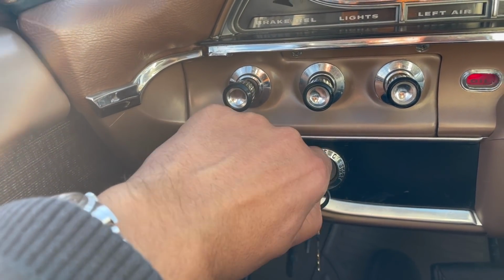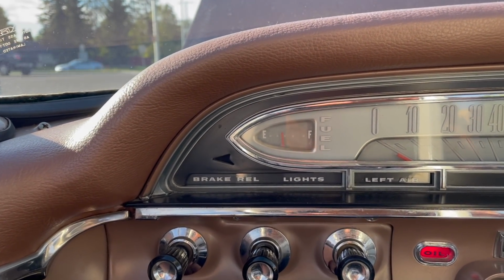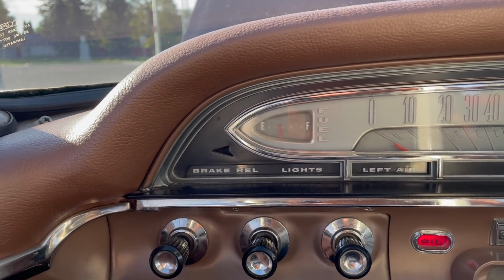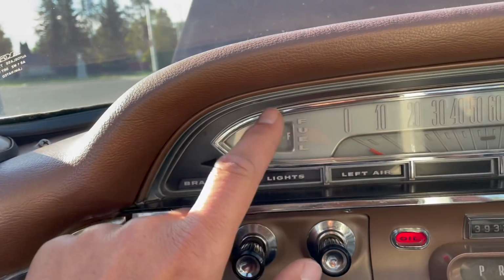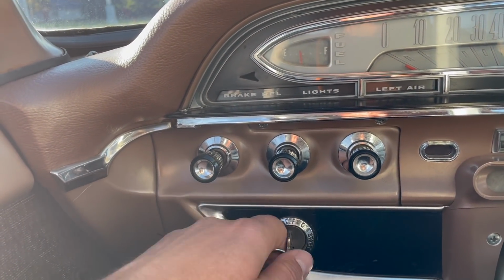Look at this, I'll show you. Key goes on, fuel gauge goes up to halfway. So if it's not a faulty fuel gauge, it's probably going to be a clogged fuel line or fuel filter.